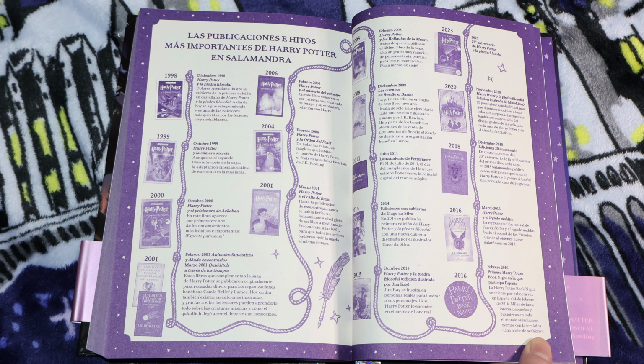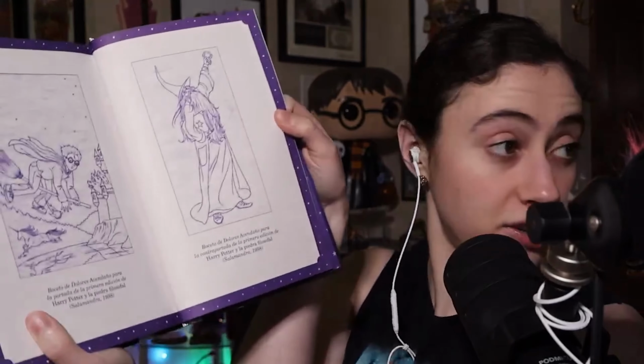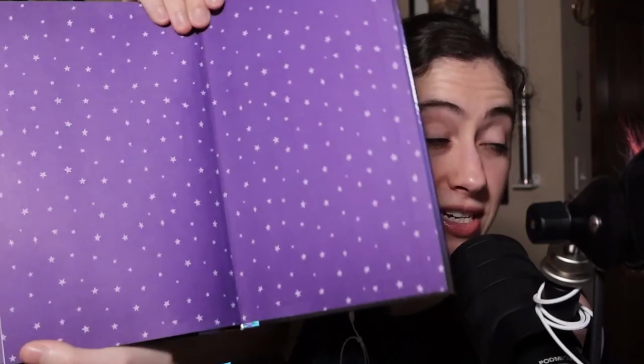Now, there are more sketches on the back. So, we have a sketch of the Dolores Philosopher's Stone. Now, I've made a video about this book already. Actually, I just made another video about this Salamandra special edition of Philosopher's Stone. So, check that one out too, if you haven't seen that one already. And then we have a Dumbledore sketch over here as well. That actually is the end of it. And then the back of the book looks like this.